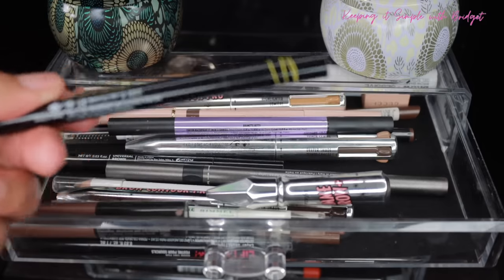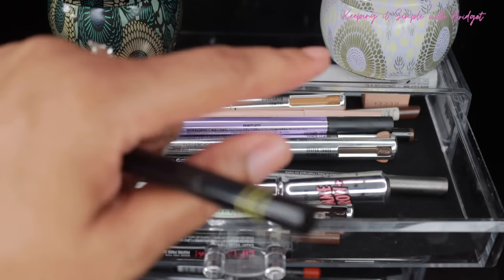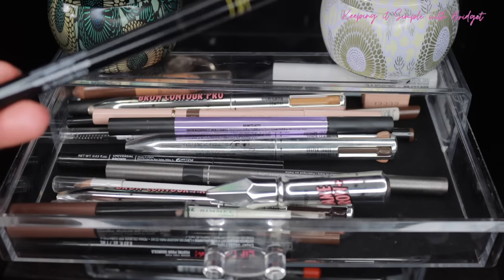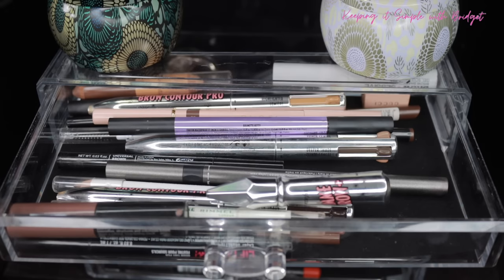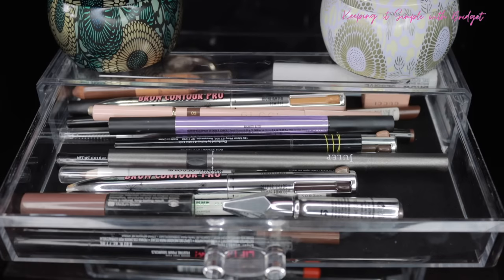Anytime that I know that I'm going to use it, I will set it upside down so the ink can drain down so the tip won't have as much product in it, and then when I do that I find that it works really well. But you can get these at Target, and I think they're relatively new at Target. I think they're like a couple of years old.